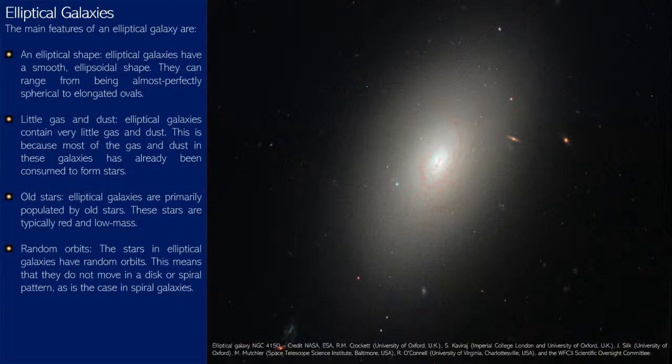Old stars. Elliptical galaxies are primarily populated by old stars. These stars are typically red and low mass. Random orbits. The stars in elliptical galaxies have random orbits. This means that they do not move in a disk or spiral pattern, as is the case in spiral galaxies.